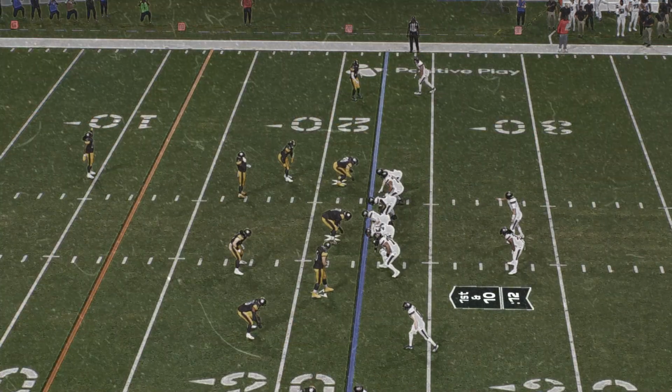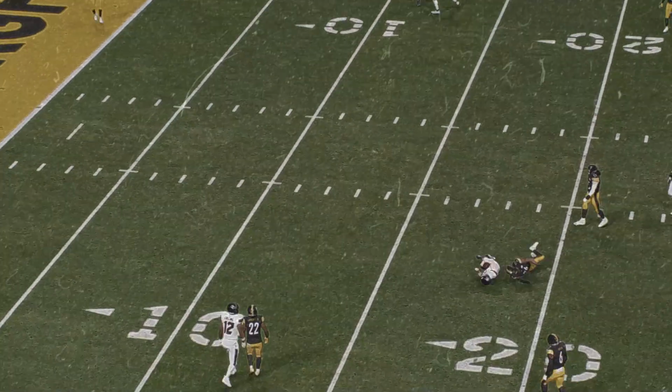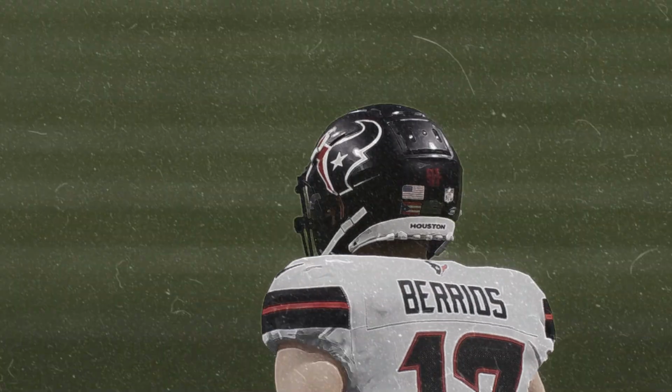Yeah, it's all about timing and confidence. Quarterback sees it, rips it. There you go. Over the middle, he gets it to Barrios. So the completion is good for 6 yards, and it's second down.